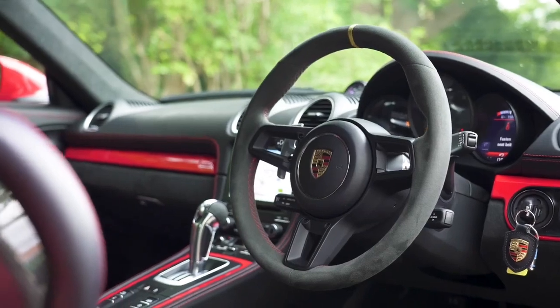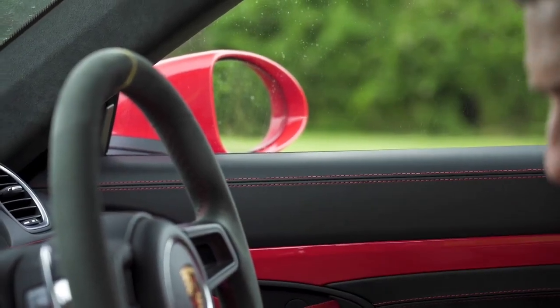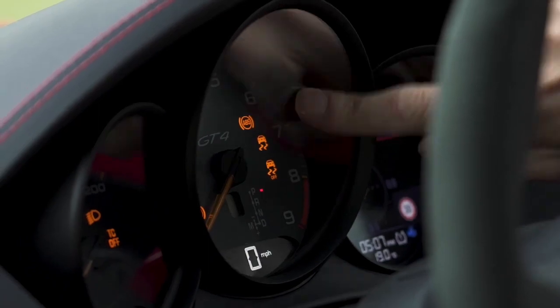So yeah, driving position is really good, quality is pretty good as well. I like the fact you've got a big analog rev counter in the center though.